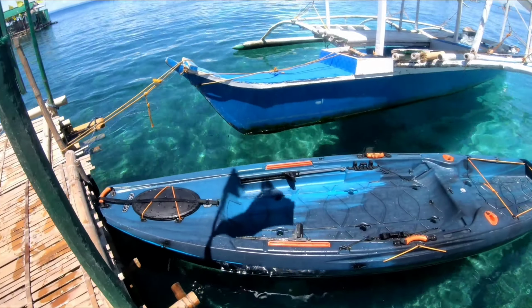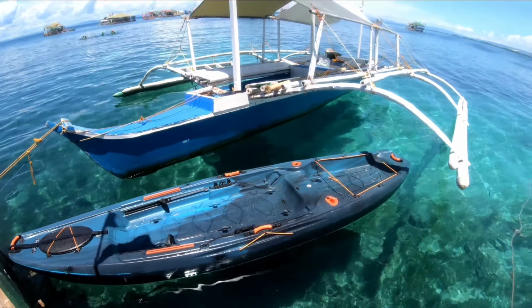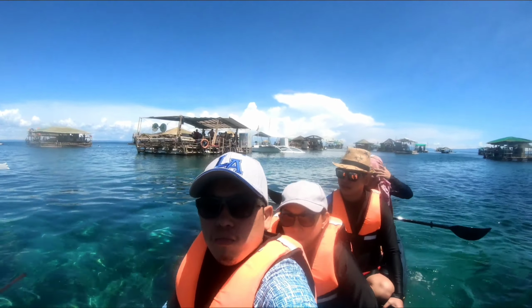Kayak sila mga ka-adventures for only 200 pesos per hour kung gusto nyo lang naman ng ibang adventures. It's kayak time! Woohoo!